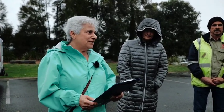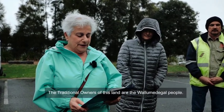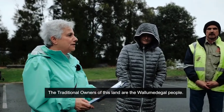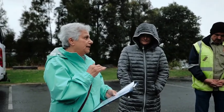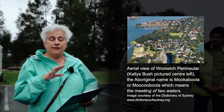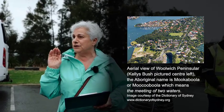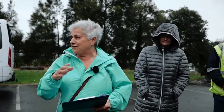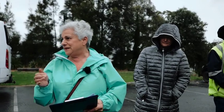Before we start, I'd like to acknowledge the traditional owners of the land on which we stand, the Wallamadigal people of the Eora Nation, and pay my respects to elders past, present and emerging. It's quite appropriate to acknowledge this area because this was used as a summer camp by the Indigenous people, and a lot of the time the early settlers saw the bush being lit up and fire going through so that the animals would obviously be caught by the Indigenous people.